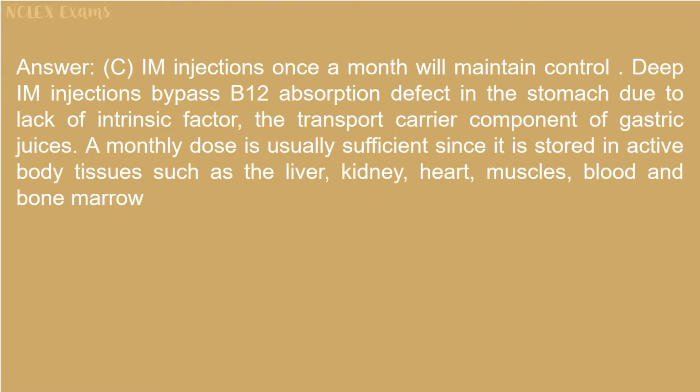Answer: C. IM injections once a month will maintain control. Deep IM injections bypass the B12 absorption defect in the stomach due to lack of intrinsic factor, the transport carrier component of gastric juices. A monthly dose is usually sufficient since it is stored in active body tissues such as the liver, kidney, heart, muscles, blood and bone marrow.